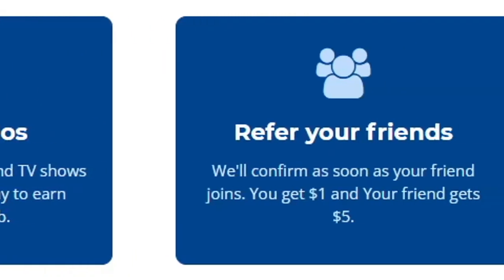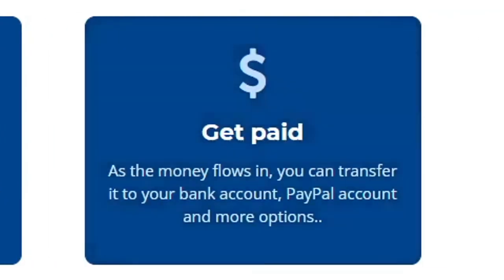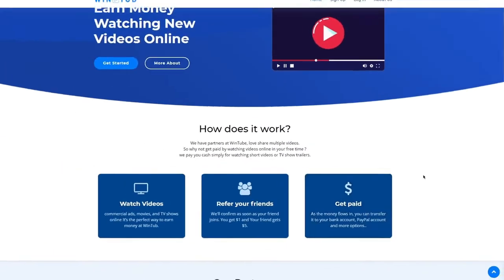However, as you can see to the right, you don't get paid by just watching videos. Referring your friends can be an excellent way to get paid if you don't have much time to invest into watching all these videos. The way you get paid is once again through PayPal primarily, but other options are also available. Remember, this is free and no skills are required at all.